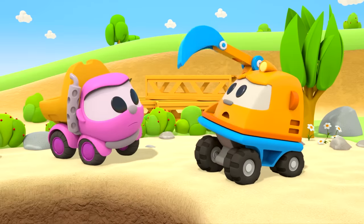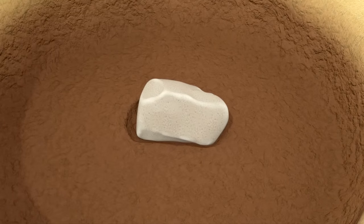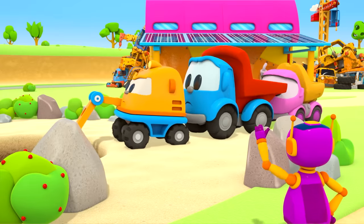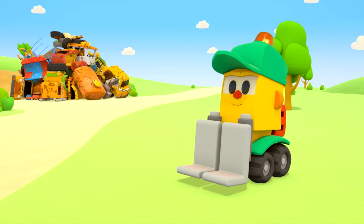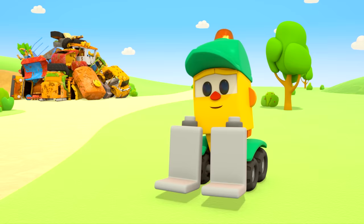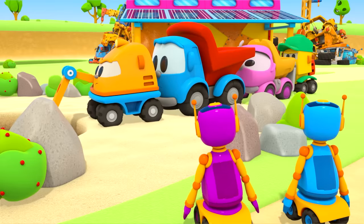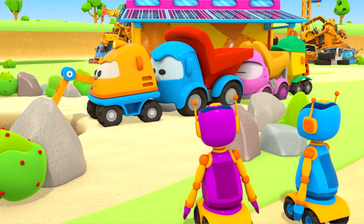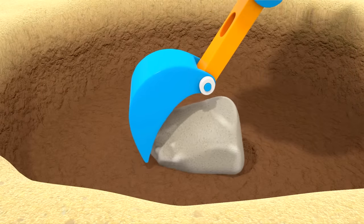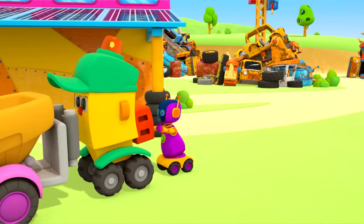Oh dear, oh dear. Scoop has hit a rock. The stone needs to be pulled out. But it's heavy. Hi there. Can I help? Help us pull. The cars all pull together, but they can't shift it. What about if the robots help?